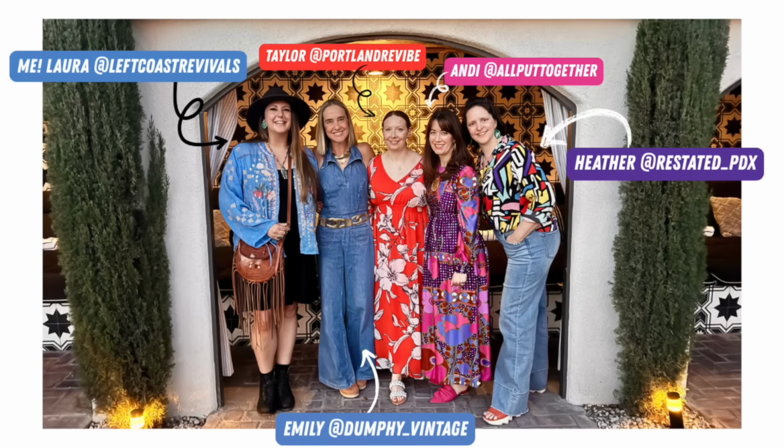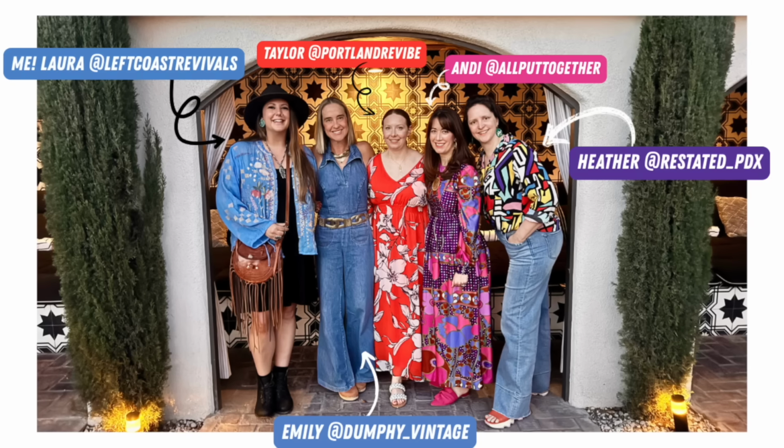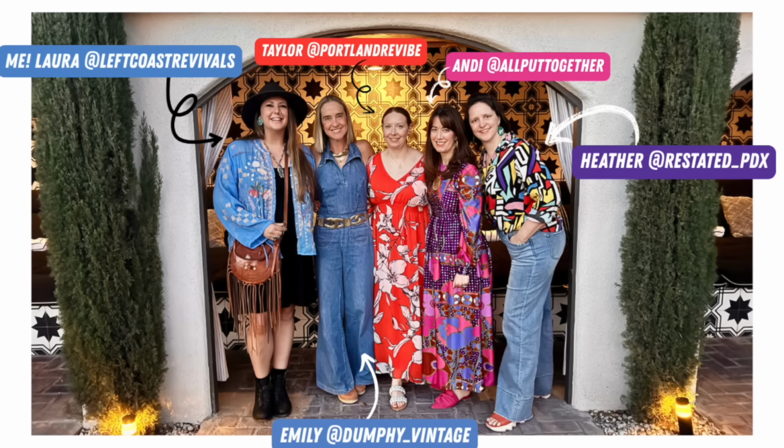Heather from Restated PDX, Andy from All Put Together, Taylor from Portland Revive, and Emily from Dumpy Vintage, we all got together for this girls trip. We all have very different style, but then we also have some things that overlap and none of us are competitive about the vintage or what we're finding. And so it's really fun to shop together because we get to see the things that we're interested in, but you also get to learn and see what the others are into.